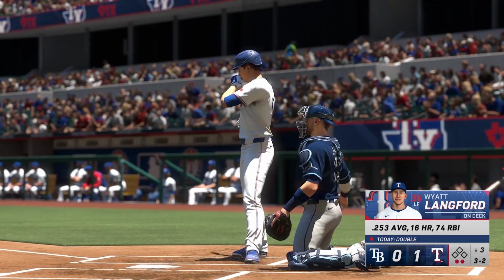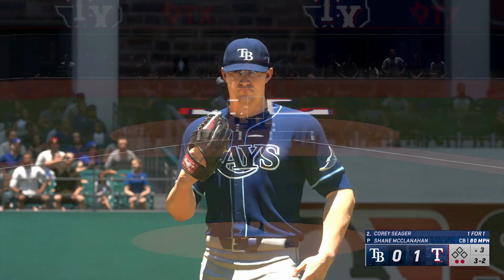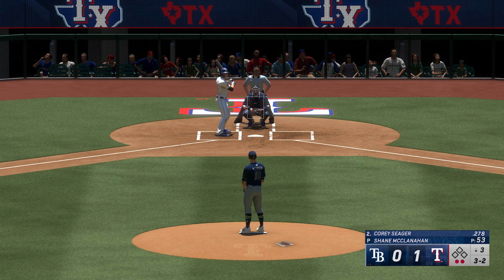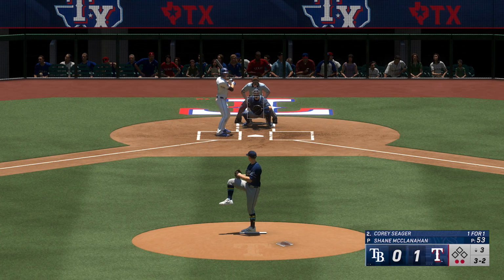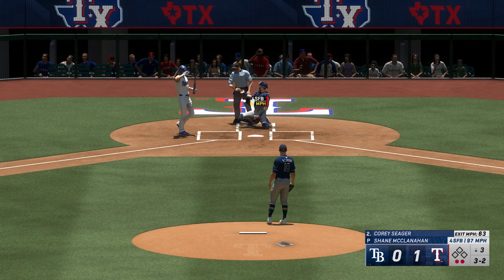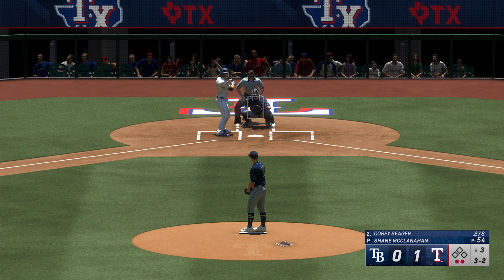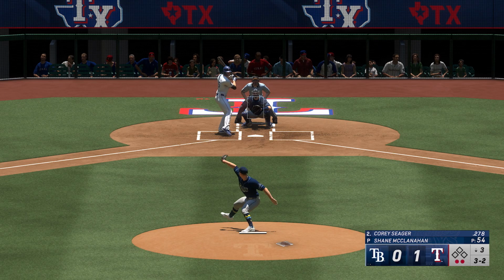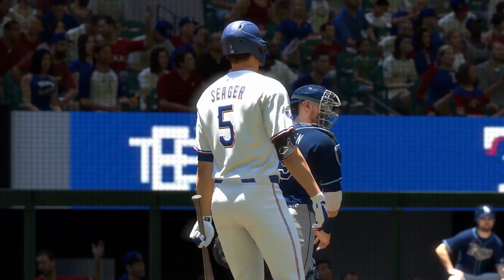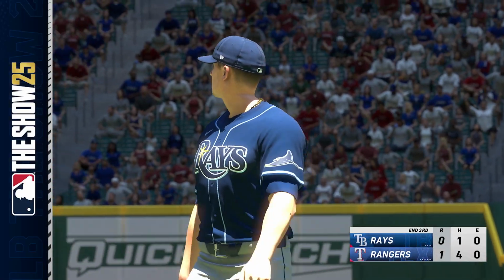He should get a pretty good pitch to hit here with the 3-hole hitter coming up if he's walked. And it's fouled off. They'll do it again. So Seager suffers the strikeout. Rangers go down quickly there, but they're on top 1-0.